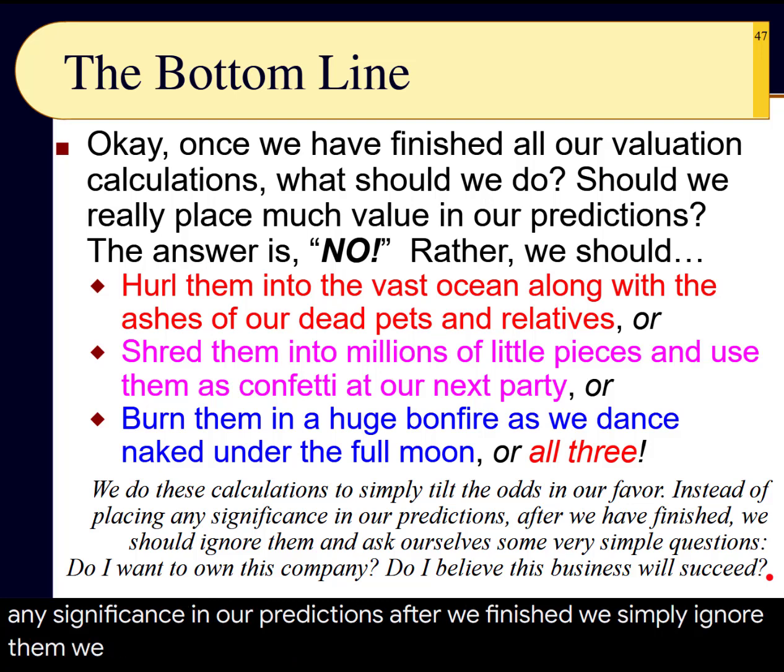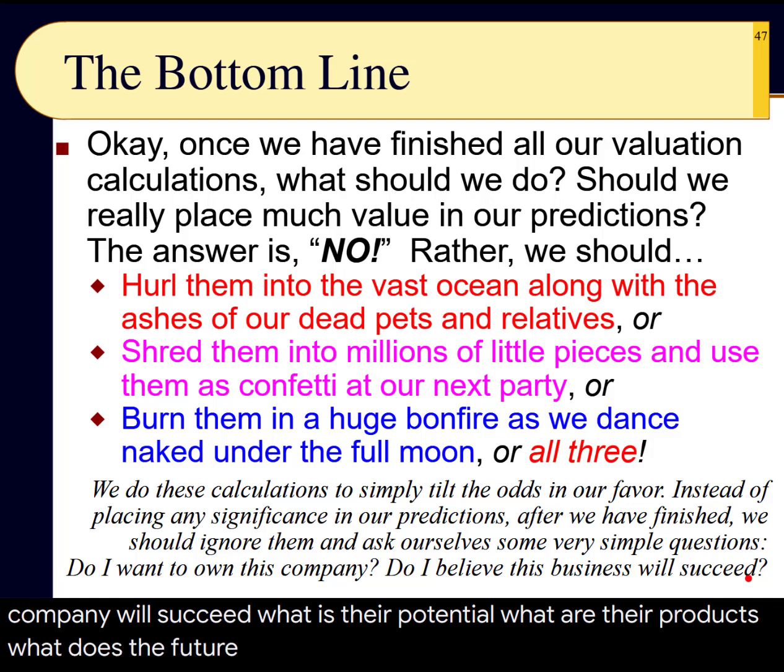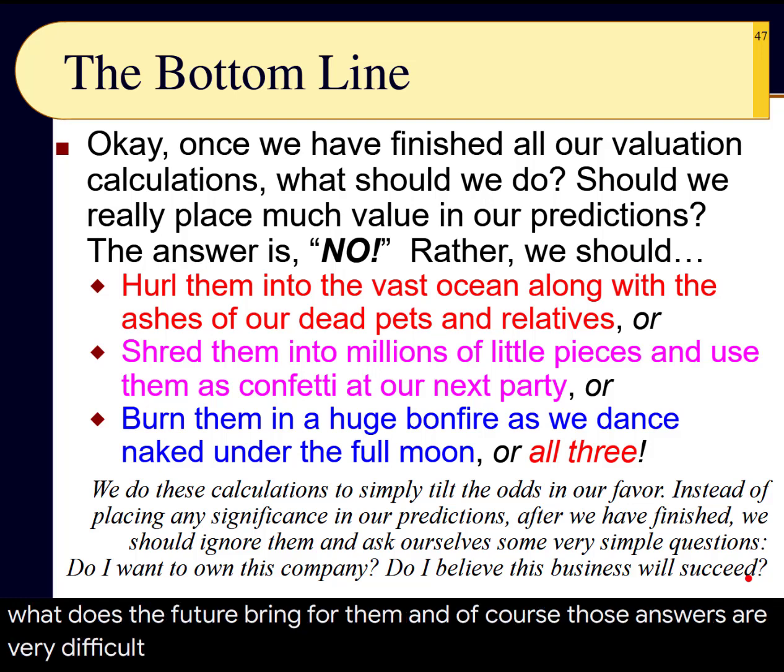We ask ourselves a very simple question. Would we want to own this company? Do we believe this company will succeed? What is their potential? What are their products? What does the future bring for them? And of course, those answers are very difficult to come up with because we don't know the future.